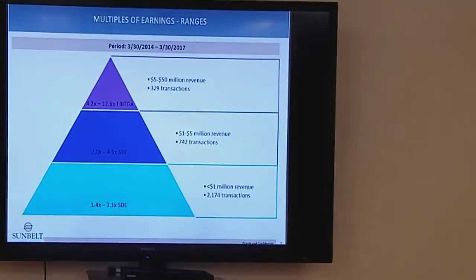Okay, so again, as you see, the multiples increase as the business gets bigger, but the range increases as well. At the very top end there, you'll see a range anywhere from 4.2 to 12.6 multiple. Now, the 12.6 is extreme. That was probably a medical company that had a medical widget that it had patented, and somebody else wanted to buy that company to get that patent on that widget. But again, everything's a range, and the range depends on the type of business, but also the condition the business is in.